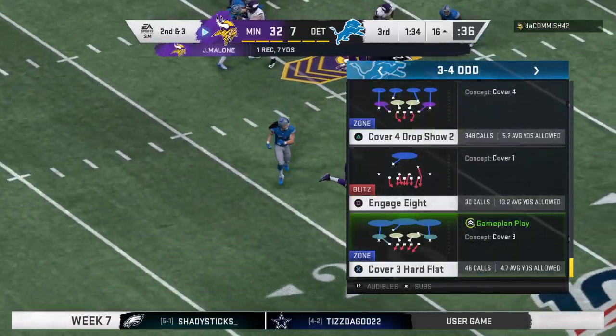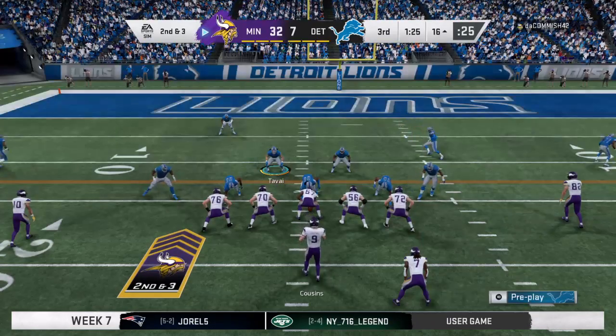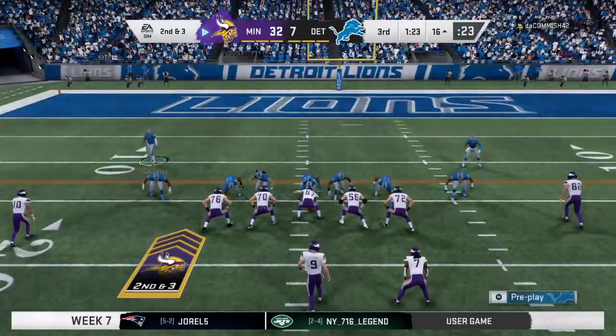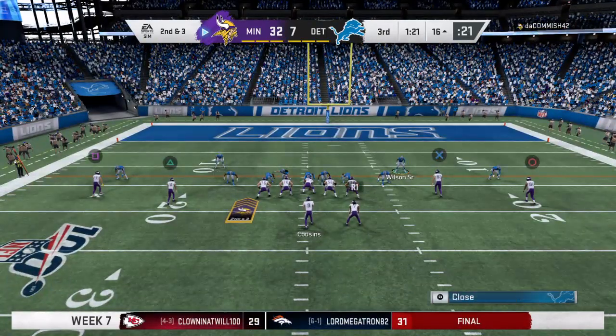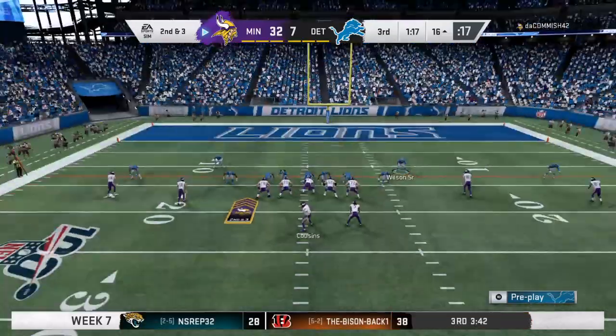One thing you're hoping for when you run drag routes, you're able to hit a receiver in stride, and he can pick up a lot of yardage after the catch. But in this situation, the defense was effective, able to stop him before you get a good head of steam going.